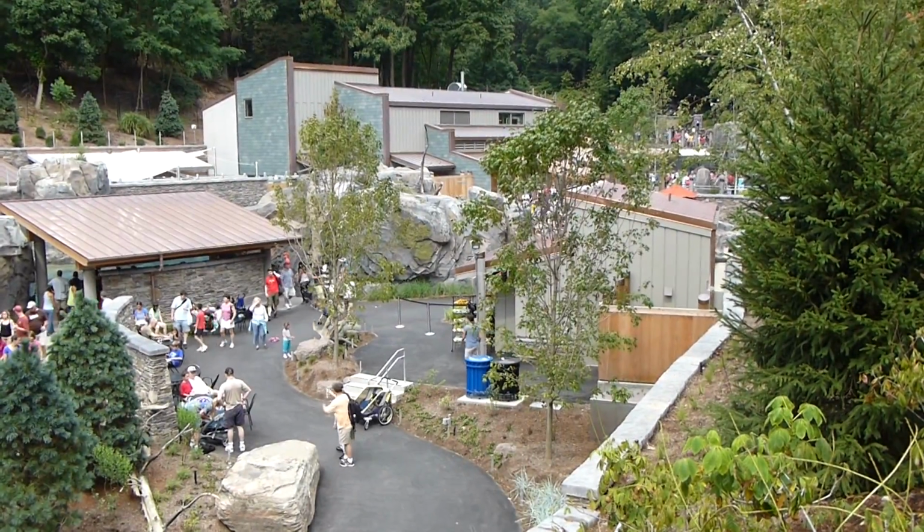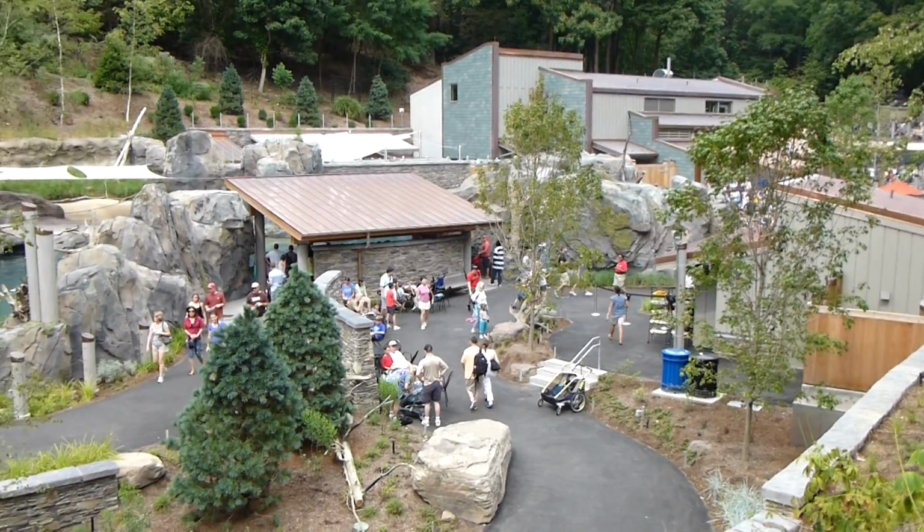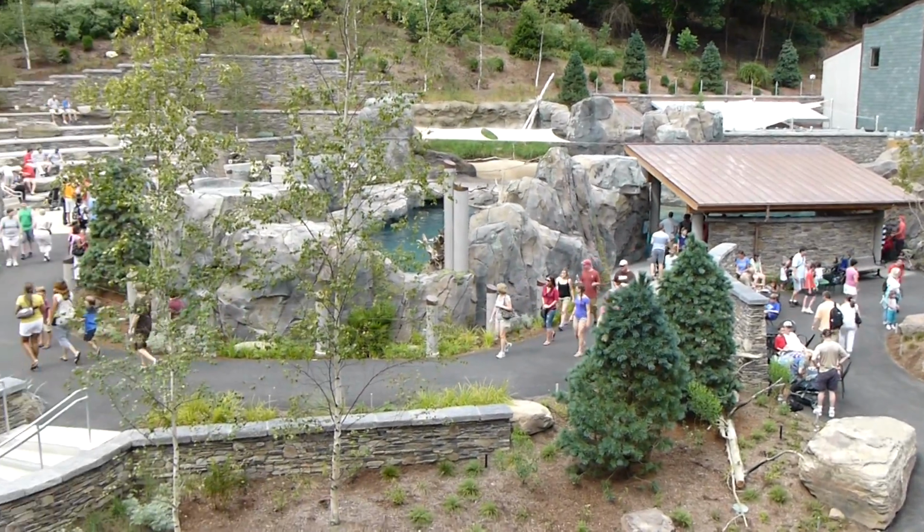So that's a look at the new American Trail here at the National Zoo in Washington, D.C. It just opened today.